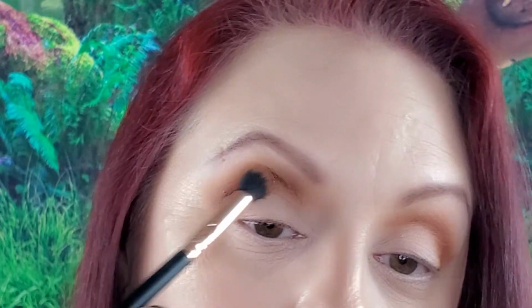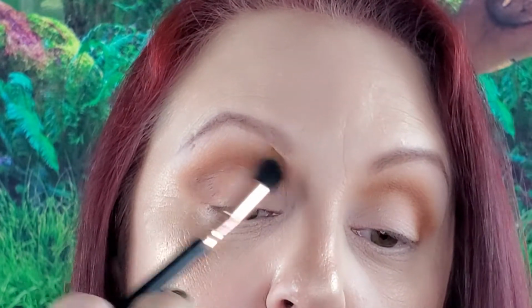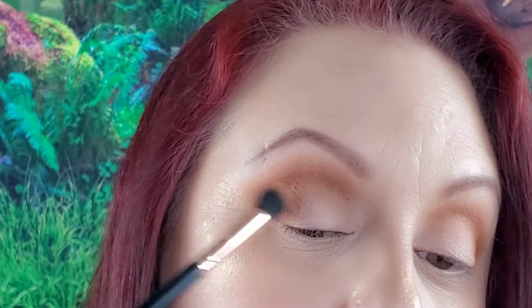And I'm going to go in with the large fluffy brush that I applied Spotted with, no extra product. And I'm just going to blend that out, just so that gradient effect happens.